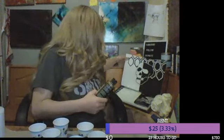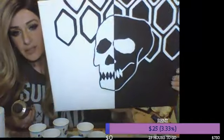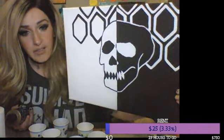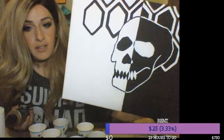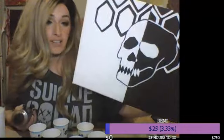Thank you. Yeah, I added more. Hi guys, I added more to the skull. I did like a honeycomb type look. And I really cleaned up the edges on the skull itself. But that's what we're going to be doing the pour on.